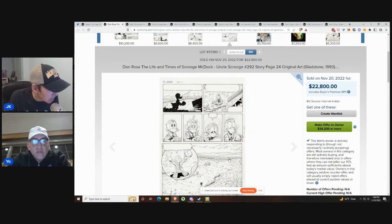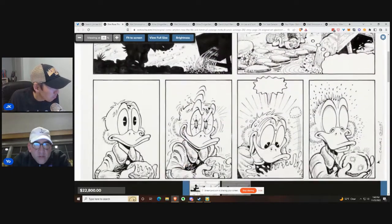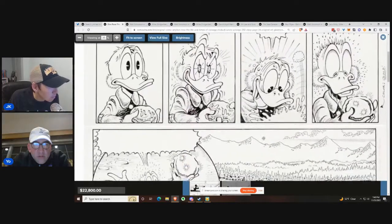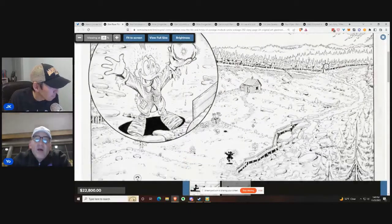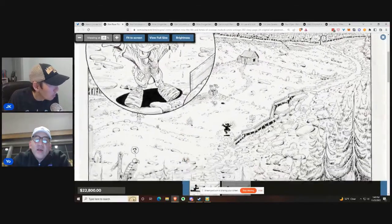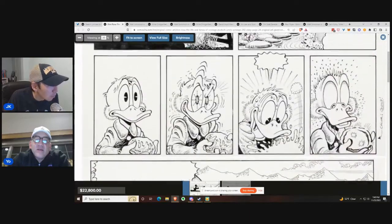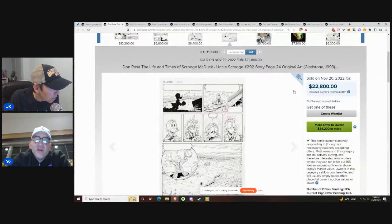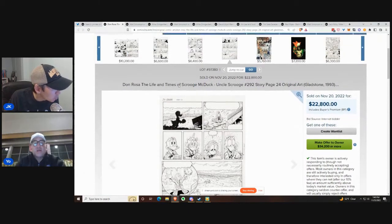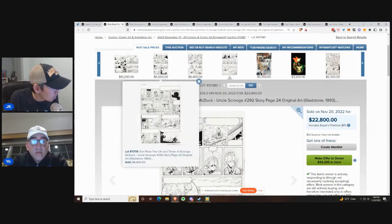And, you know, this is the scene where Scrooge strikes it rich, basically. Wow. Okay. In the Yukon, right? Digging for gold. That's meaningful. That's very cool. And that's why it went nuts. But also, you're getting towards the end of the road of these pages and this realization is happening.